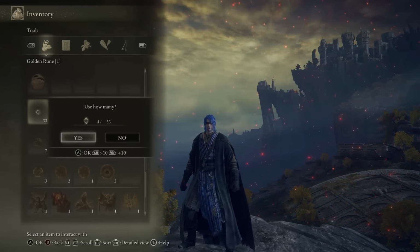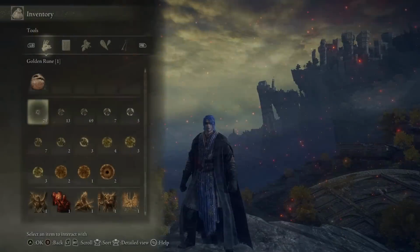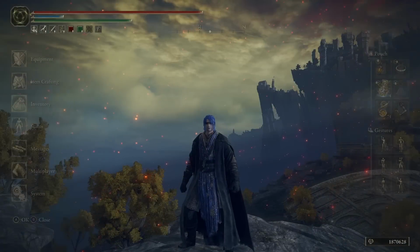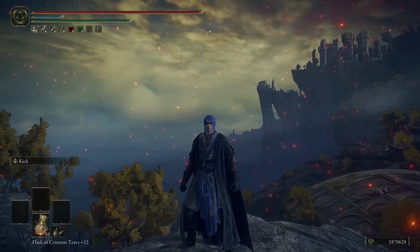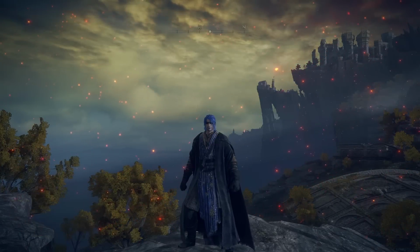Let's say I try and do it now. At the bottom right, I should be able to see how many runes this is actually going to give me, and it doesn't show me because I've got that menu open. So I still need to actually check how many it gave me, so I'm not sure if that's great. At least if you know how many runes each thing you're actually using gives you, it's fine.